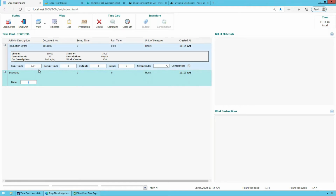But you might say, well, I've got people that work on 2 things simultaneously. I've got an operator that runs 2 machines at the same time. No problem. We can enable that as well. So you can have 1 person running 2 production orders simultaneously. And we can also do batching.